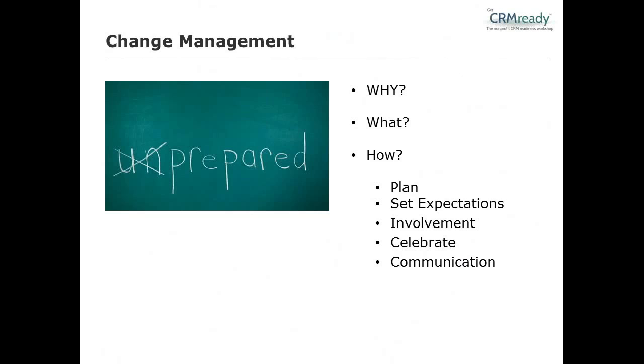Another really important concept is to celebrate. So don't wait to celebrate at the end of the project. It's a really long journey. So make sure you're acknowledging milestones throughout and acknowledging people in different ways. Even something as small as a simple note of thanks, telling their managers, but constantly remember to acknowledge and celebrate.